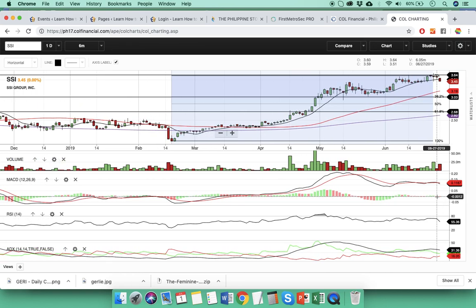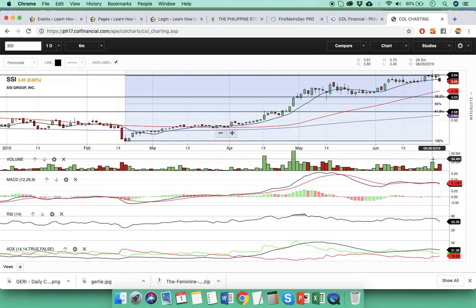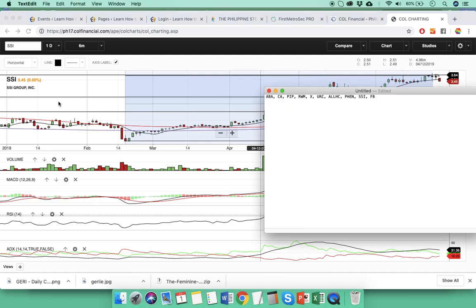Okay. Do I see a data-driven reason for you to preempt your trailing stop loss? No, I don't. So just stick with your trailing stop loss if you have had SSI. If you don't have it, don't test buy yet. Wait for the dust to settle down, as I always say, because it's possible for the price to retest the support at 3.03. I am bearish on SSI in the short term.